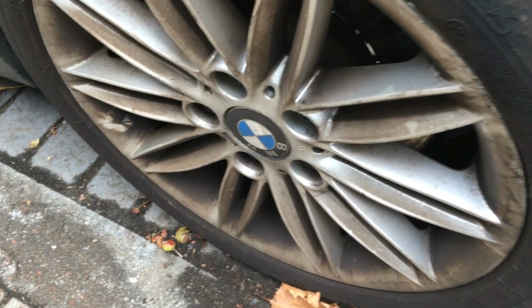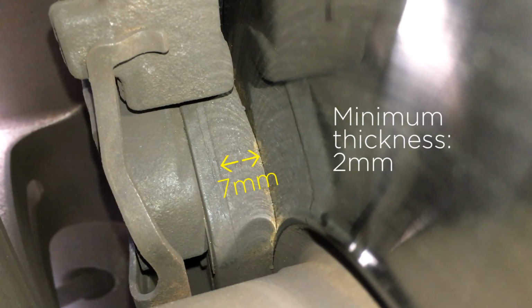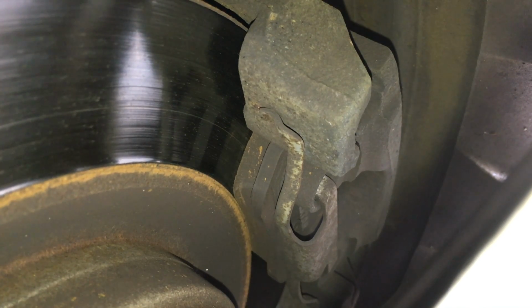Moving to the side of the vehicle, we'll have a quick visual inspection of the brake pads. Obviously, without taking the wheels off, we can only see one of the 2 pads, but the thickness of the one we can see is just fine. All the other pads we could see on the car were fine too.